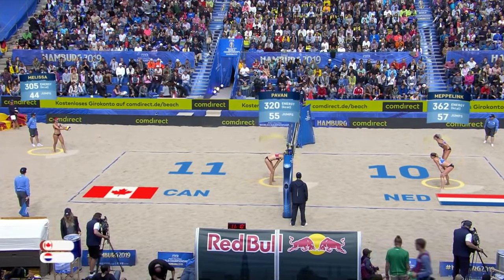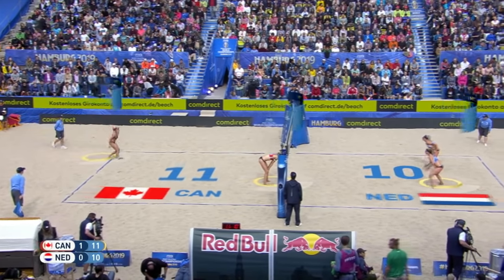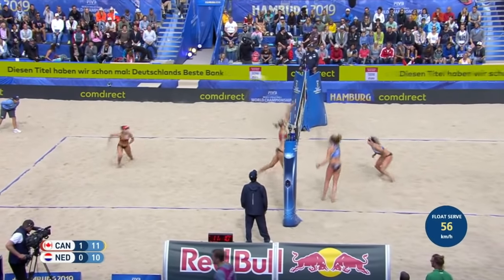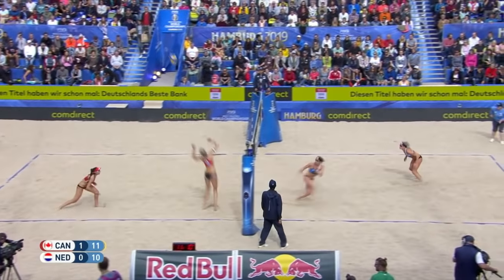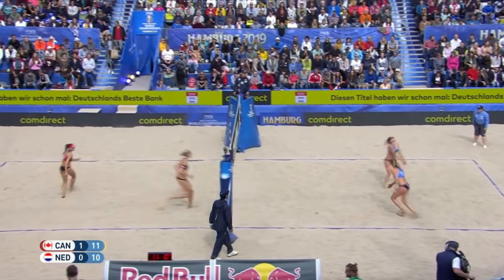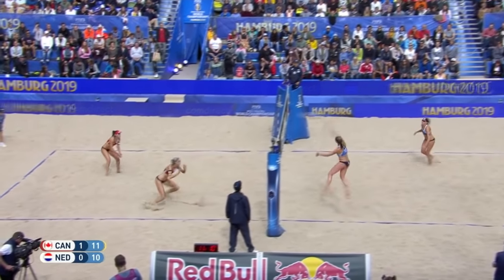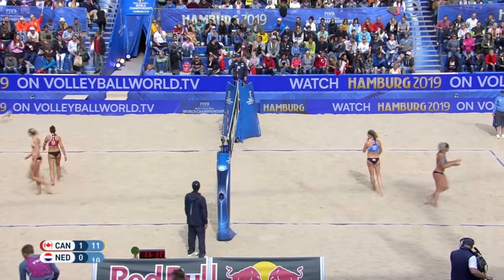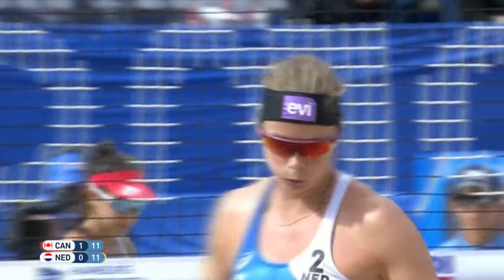11-10 to Canada in this second set, having wrapped up the first, 21-18. The Netherlands must win this second set to stay in the match and take us to a third set tiebreak. And here's Meppelink on the attack for the Dutch. Goes cross court, short, ties the scores at 11-all.